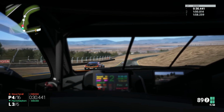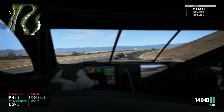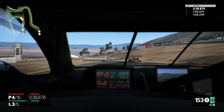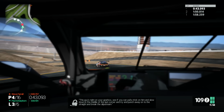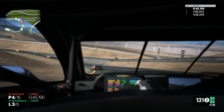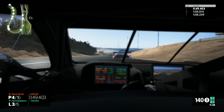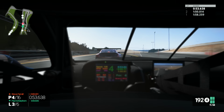I think we made that turn with him. Alright, here we go. Thought about putting the throttle down around those bends, but not too much. And when you go up and over the hill like that, this guy's right on your gearbox. See if you can pull a trick on him and slow down in the middle of the last corner and try and punch your way onto the straight and break the slipstream. Alright, we'll try and heed his advice here.